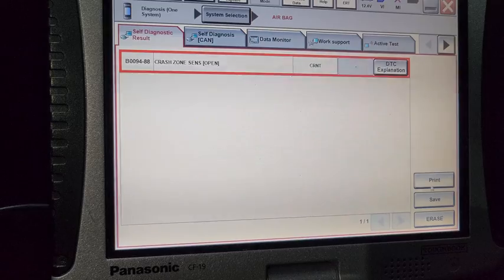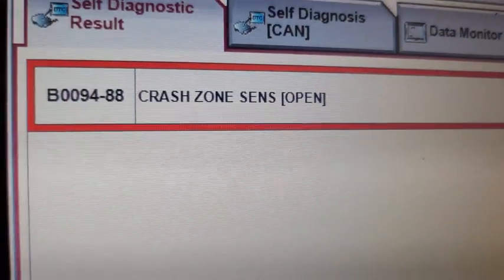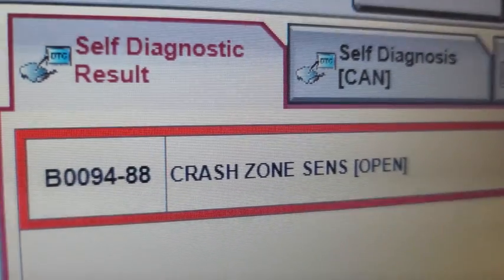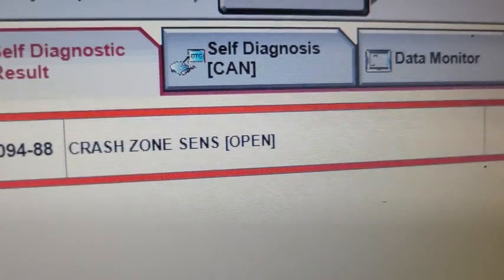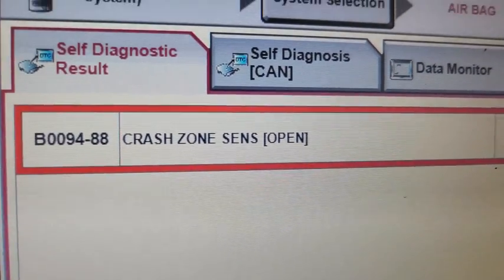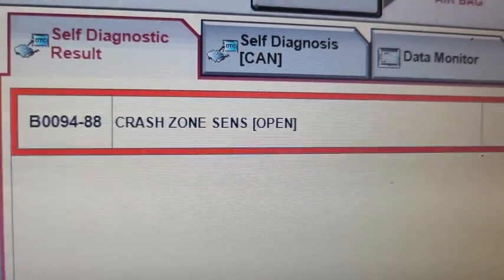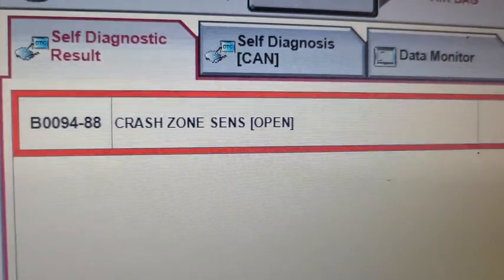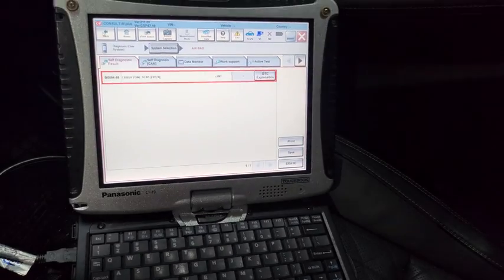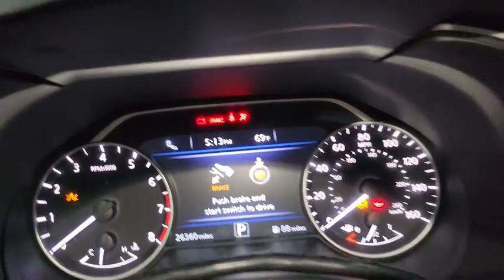Now what I'm gonna do is I will go back. Our job is to look at this B0094-88, what it is. What is the crash data and where is it sitting? The crash data is sitting in front of the engine by the radiator near the hood latch. It takes the impact and translates it as fast as possible based on the situation of the car and the engine speed, and it will deploy anything that is there. For example, if nobody is here, there is also another machine that knows that somebody is here with the weight sensor and the seat belt, it will tell us what's going on.